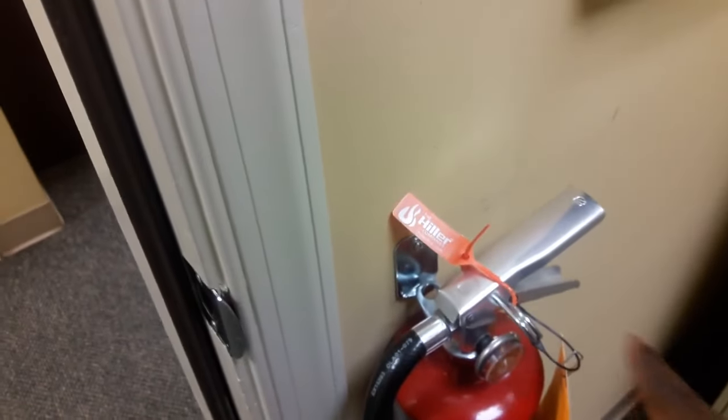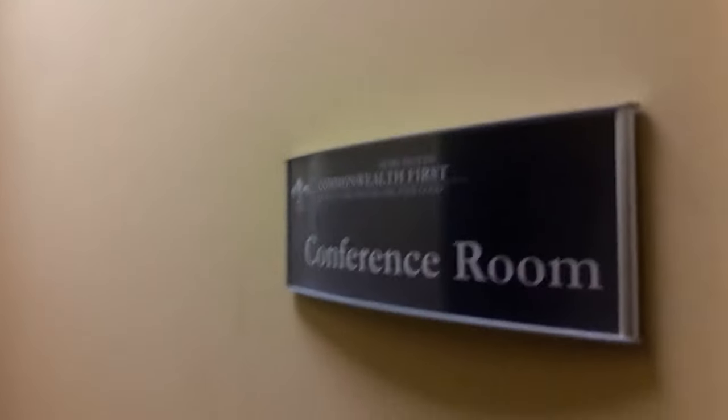Same thing with the fire extinguishers, dust and stuff can build up all inside of here, as well as all up around this area. Okay, so on to the next room. Another one of those. You want to go across that with your rag as well.